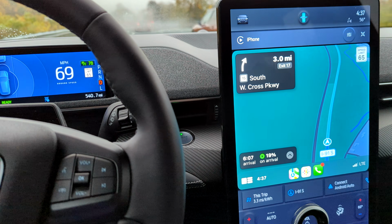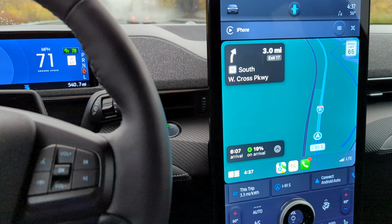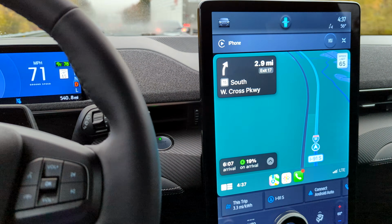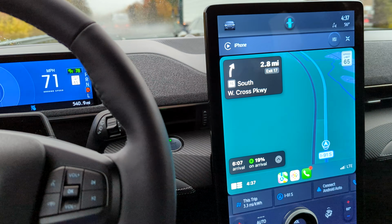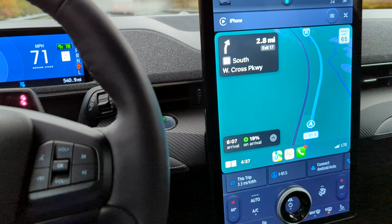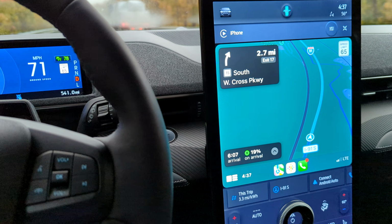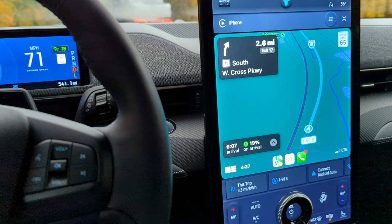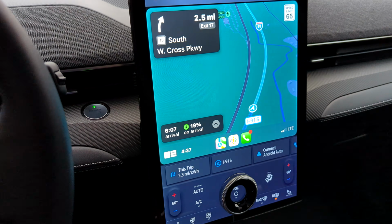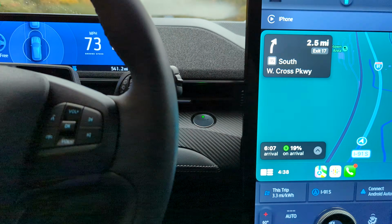Tried to push it a little bit further. I just couldn't get the system here, the Apple CarPlay, to allow me to go to one station further without suggesting a charge. I could try to override and then switch to the in-car navigation or something, but we'll just stick with this one. We'll get down to about 19%.